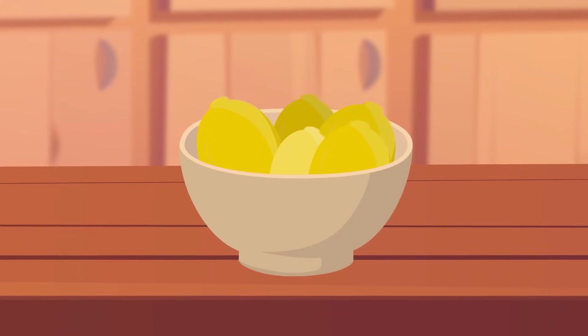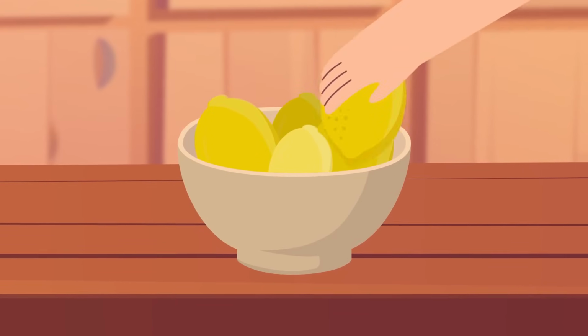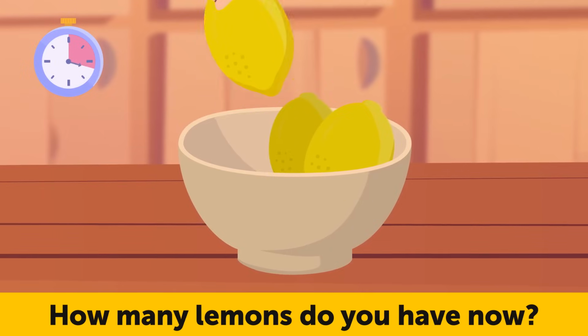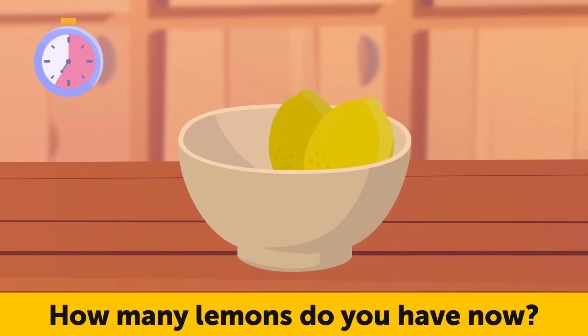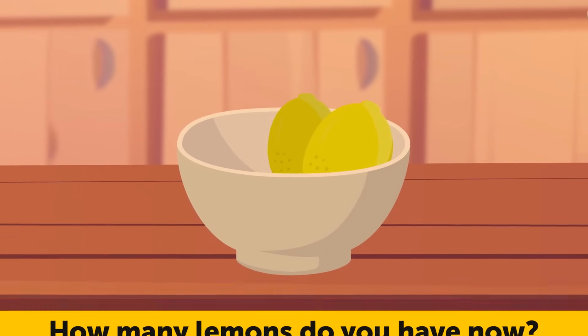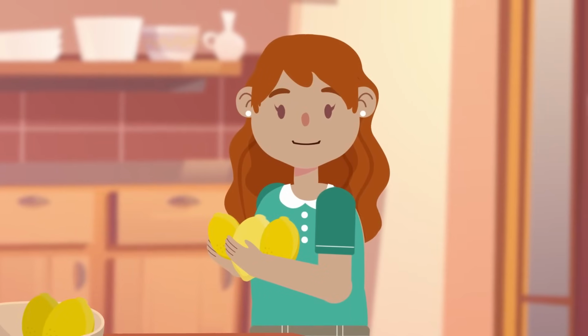There are 5 lemons in a bowl. You take away 3 of them. How many lemons do you have now? Well, you have the 3 lemons you took.